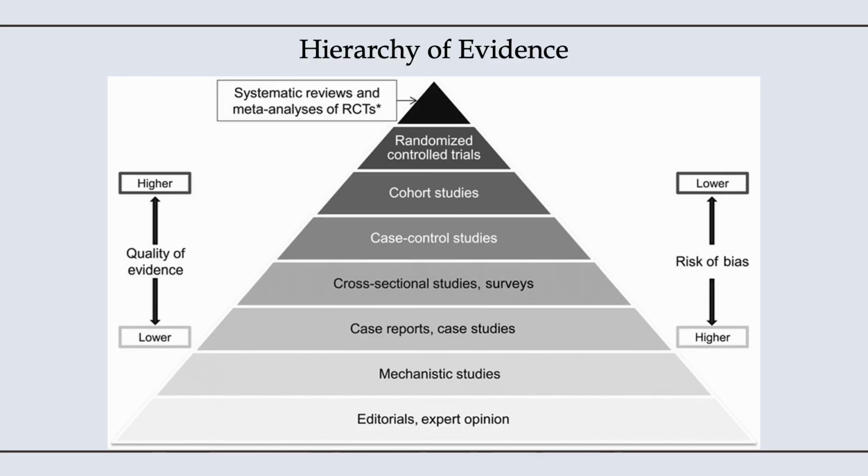This is a review of the hierarchy of evidence. So starting at the bottom is the lowest quality of evidence and moving up, it's higher. And then same thing with the bias: the highest risk of bias at the bottom and lower as you move up, starting with expert opinion to case reports, then going to cohort studies, randomized trials, and all the way up to meta-analyses of randomized trials.